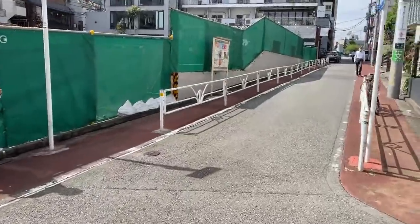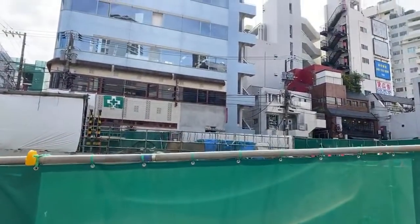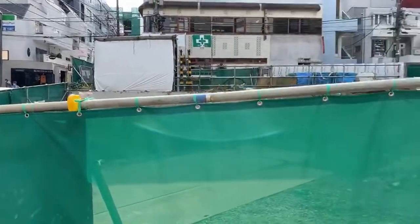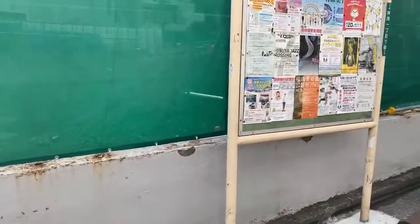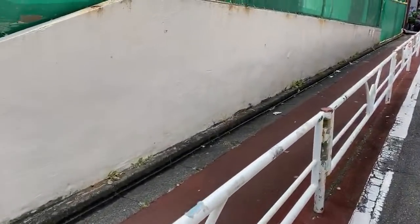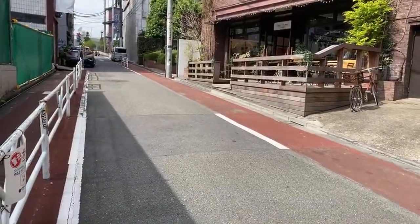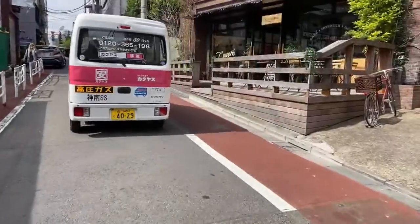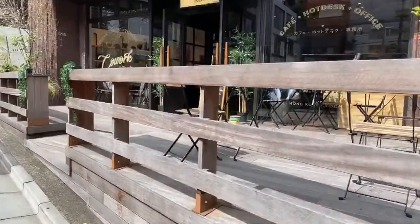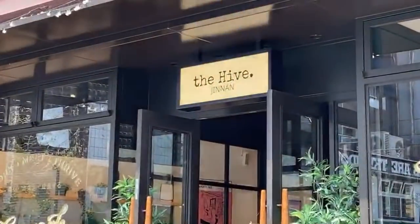Let's kind of walk up here. This was a park. Used to be a park here, and now it looks like they're preparing it for some kind of building. Oh, there's another cafe. Oh, wow. I didn't know about this one. This is called The Hive. We might have to come here. Shoot, we're never going to leave Shibuya with this series.